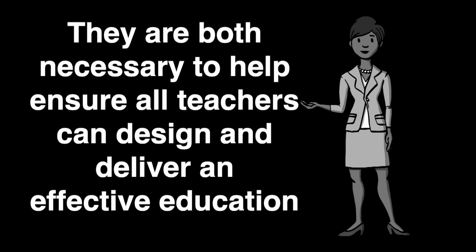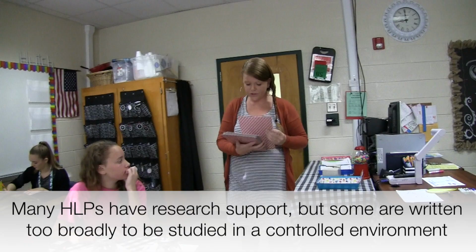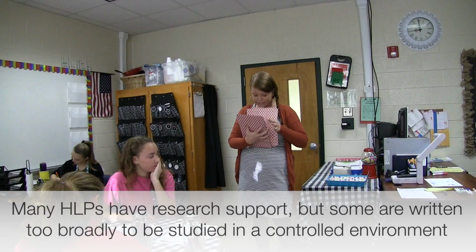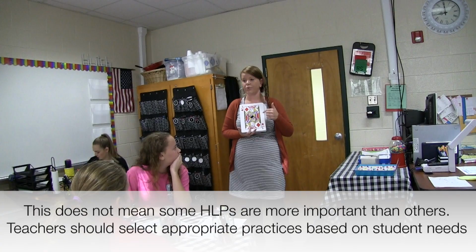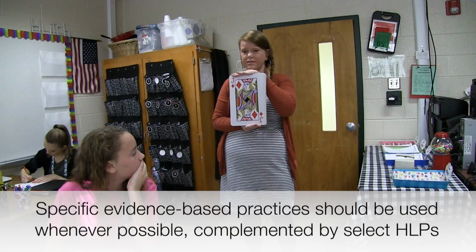each student. Research exists to support some HLPs, but others are too broad to lend themselves to being studied within controlled environments. This should not suggest some HLPs are more important than others. Rather, each teacher should carefully select appropriate practices based on students' unique needs. In many instances, this will mean prioritizing specific evidence-based practices complemented by select HLPs.